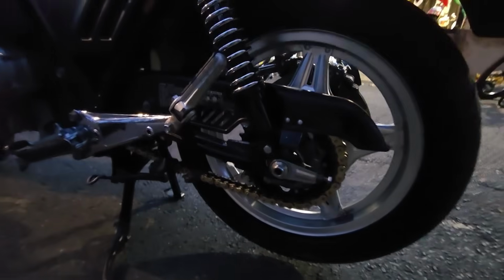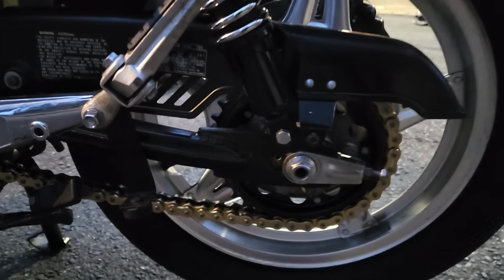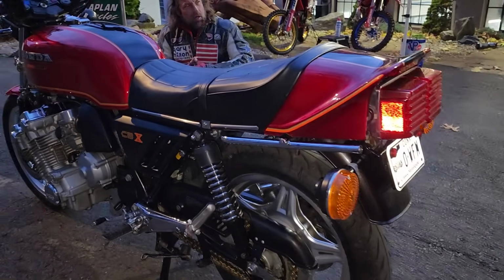It's a beautiful, brand new gold chain with the gold decals. Justin just put it on in the shop a couple days ago. It's in the red. I don't know, it's like a burgundy. What do you call this color? It's a red and black, but does Honda have a color name for this?